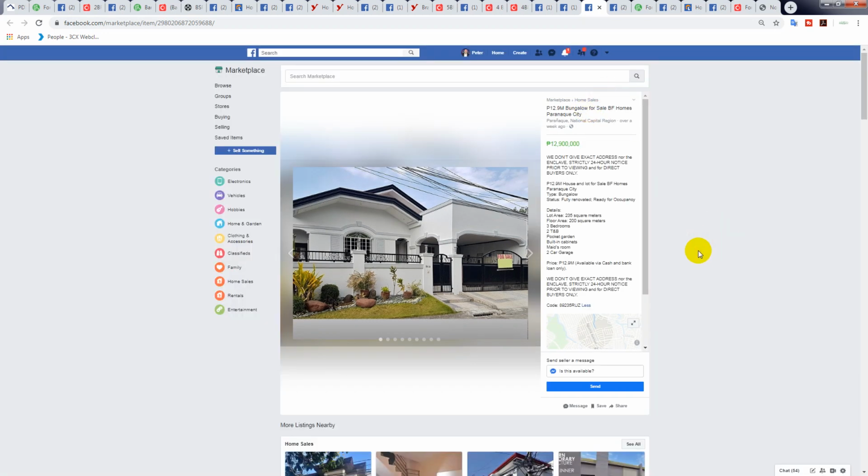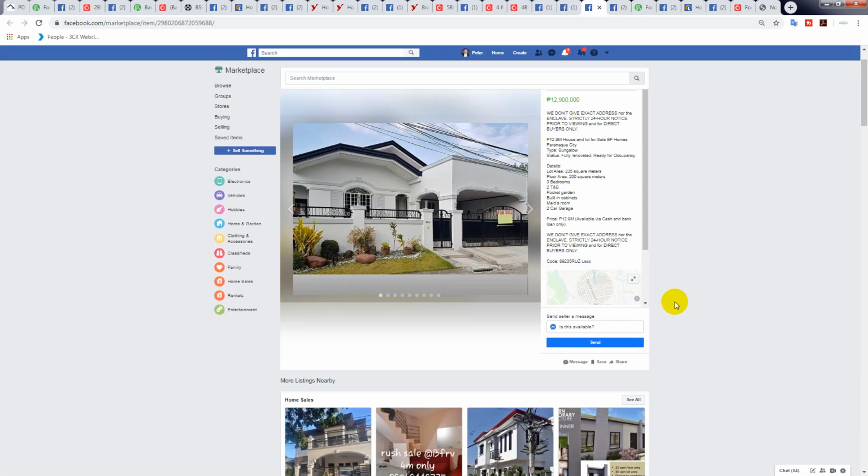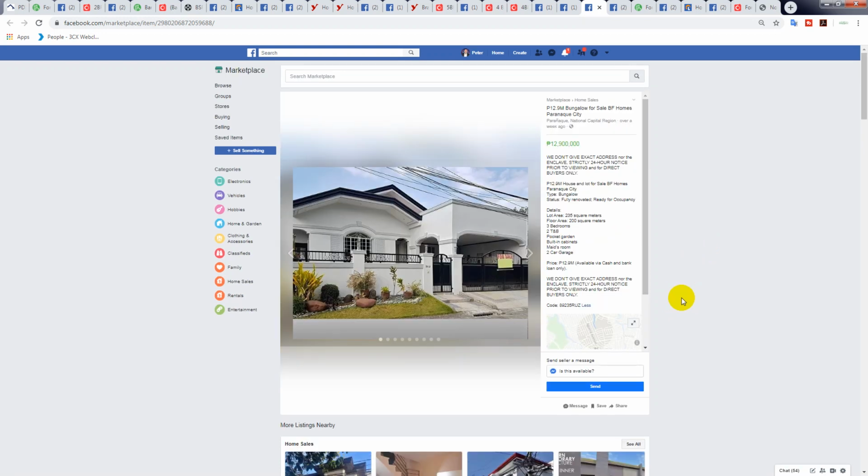I'm dreaming at the moment. Yeah, if I wanted a family home, if I was going to move back to Manila, probably that's what I'd buy if I had the money. If I had the money, that's what I'd buy.